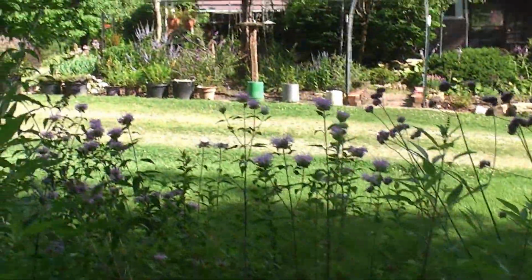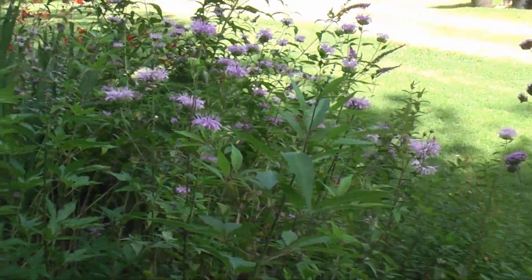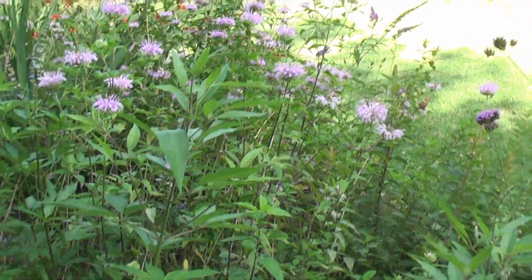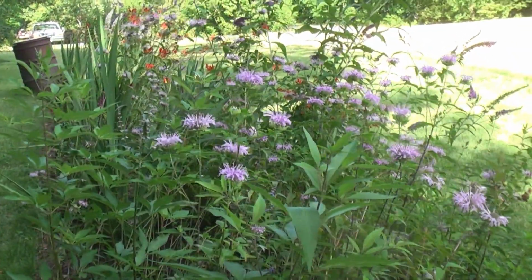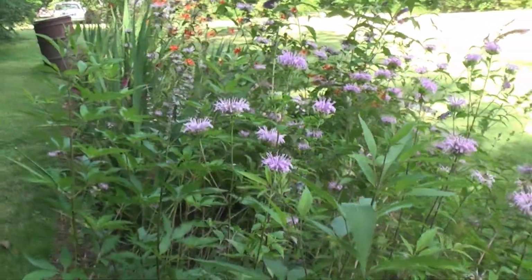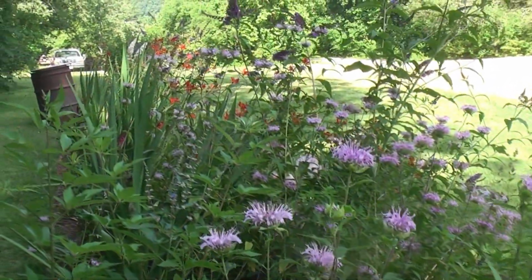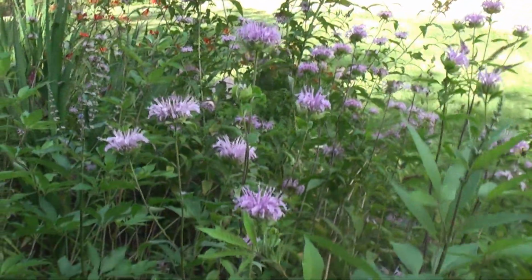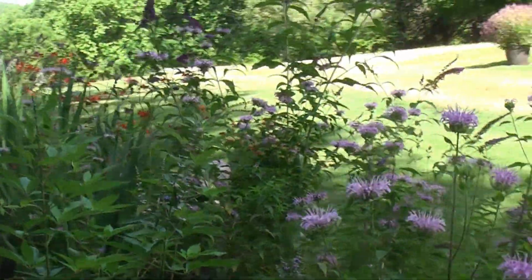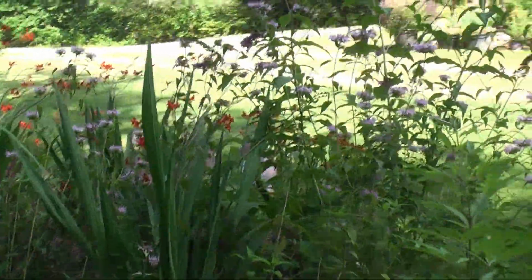Here we have some bee balm. This is Monarda fistulosa, an occasional pollinator. I know it's reported to be just fantastic, and maybe where there's more pollinators it would be, but I just don't know about this area. I'm beginning to think somebody in the area, some farmers or somebody, is using excessive pesticides or something, because the pollinators keep dwindling and dwindling and dwindling here.